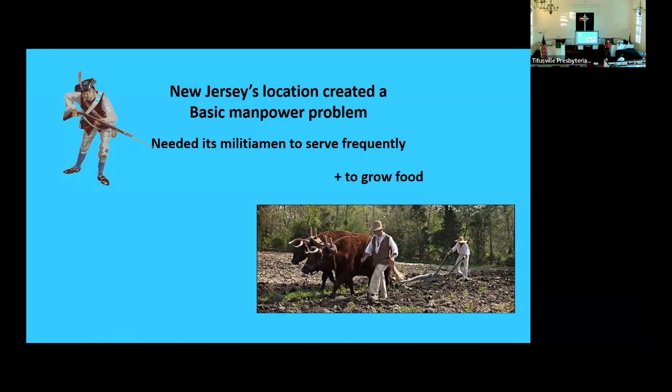But they're also expected to grow all the food. Not only to support their family, but as the war goes on, to feed the Continental Army. The Continental Army is going to spend more time in New Jersey than basically any other state. And they need to be fed. And Hopewell and the areas around it are going to be some of the closest places to get food from. So they're constantly going to be asked to submit food or give up food.